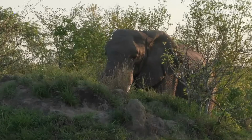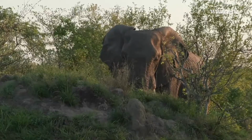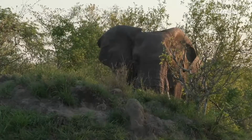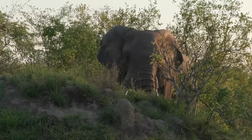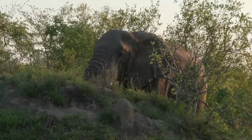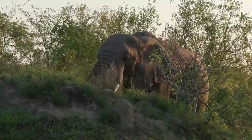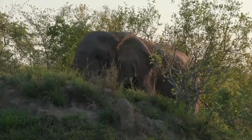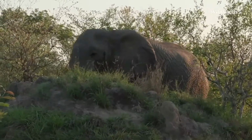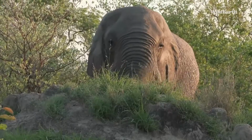I think that's a good rule of thumb. And then once you get a little bit more experienced and you start to learn a bit more about their behavior, and you can read a little bit more of their body language, then you can probably get a little bit closer. But you just never take these guys for granted. You never take their behavior for granted, and it's one of the most important things to learn as a young guide, especially if you train in a place like the Sabi Sands where we are now. The elephants are so used to vehicles that they tend generally to just ignore us. But that doesn't mean they're always going to ignore you. But this guy's absolutely fine. He's very relaxed, just enjoying his termite mound.